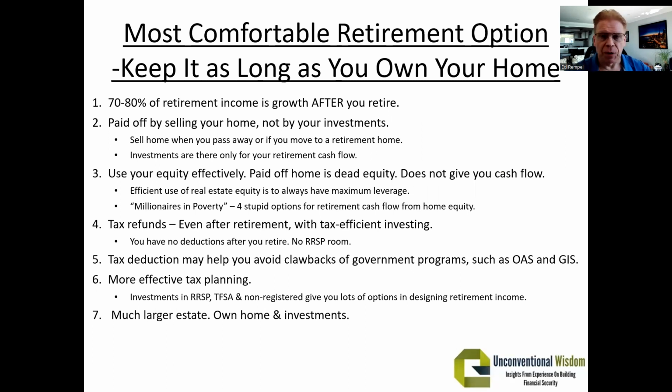I've done thousands of financial plans, and the thing that you'll find interesting is between 70 and 80% of your retirement cash flow over your entire 30-year retirement is growth that you receive on your investments after you retire. If you just sell a bunch of investments when you retire, you miss all those years of growth, 30 years or more of growth. Retirement tends to be that long.